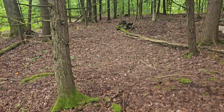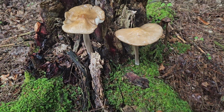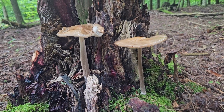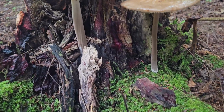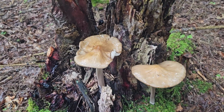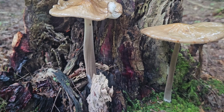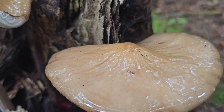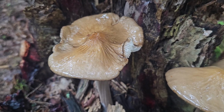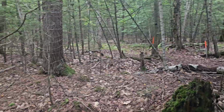Just found some possible deep root mushrooms or rooting shank mushrooms. I typically find these guys along a log looking literally like this every time. They're usually hanging out in some moss growing right alongside a decaying old tree. Really cool. Of course I have to... Oh yeah, super slimy. Oof.